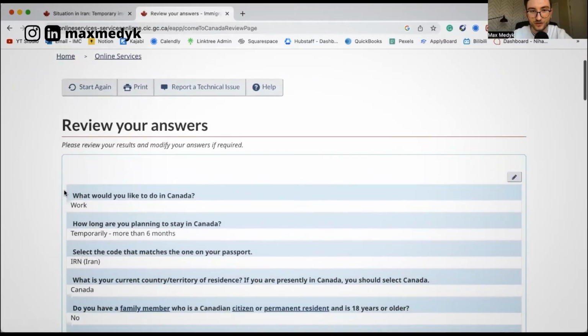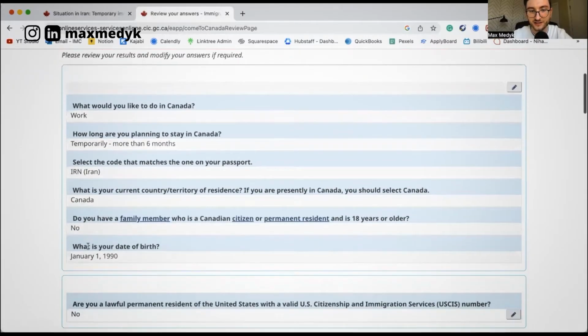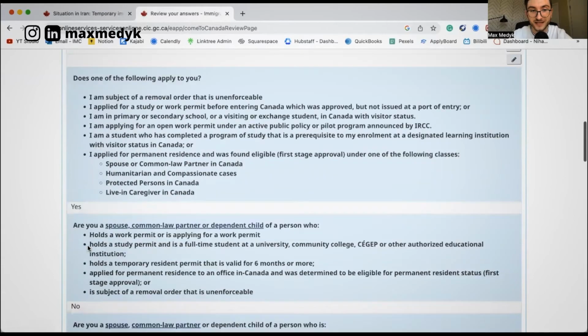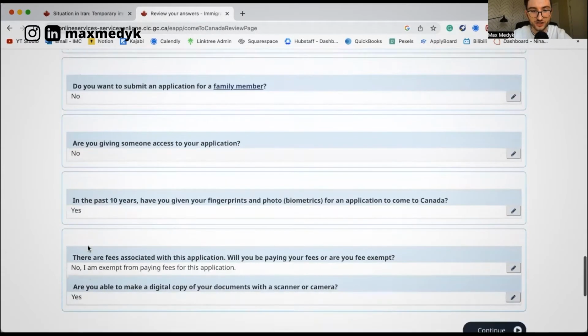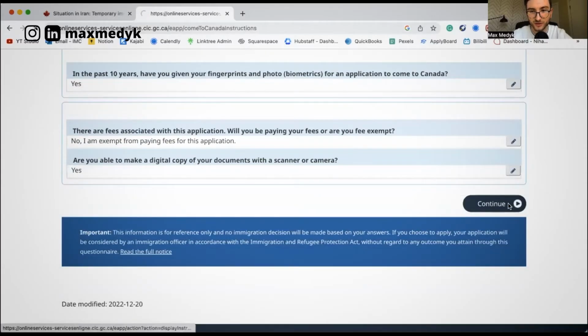And now it brings you over to reviewing your answers. You want to go through this list very carefully. Make sure you did not make any mistakes. Here you can even check with what I have. Some of the questions are individual, others are universal if you're applying under this policy.